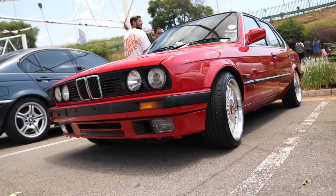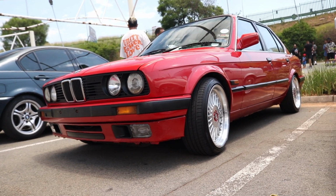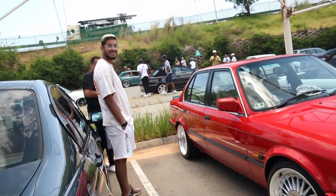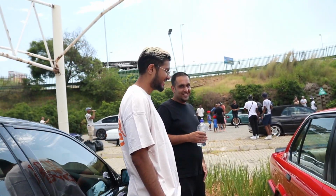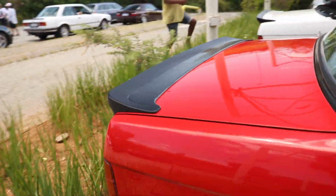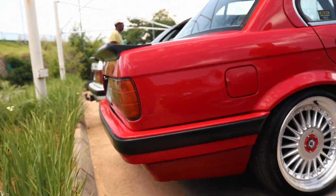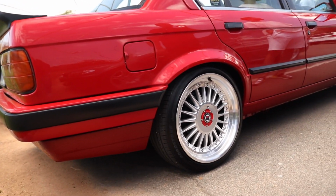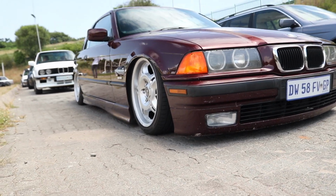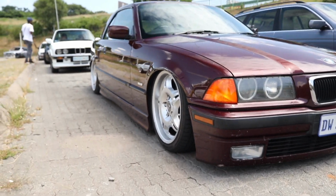And we have my twin, a 318. The guy was just telling me about it. Looks clean though. It looks nice. Body is straight, straight body, leather interior. Oh, it's clean, with the spoiler. Nice. Nah, I like it. Look at how nice and low this car looks. Freshly bagged. Oh, high top.